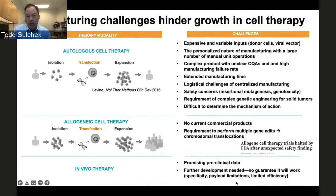All the inputs are quite variable and expensive. Donor cells vary from patient to donor, so the inputs to the cell therapy will also vary. Imagine if you're making a car and you have to buy your aluminum and you can't be sure of the quality of the aluminum or its constituents. Moreover, the inputs are expensive. Viral vector alone can cost tens of thousands of dollars, if not $50,000 or more, for high-quality GMP-approved reagents. GMP stands for good manufacturing practices.